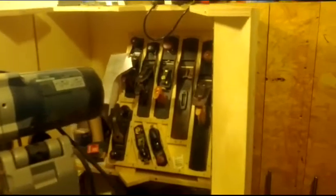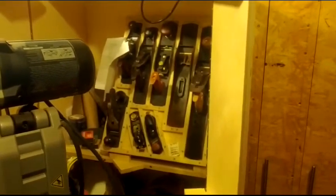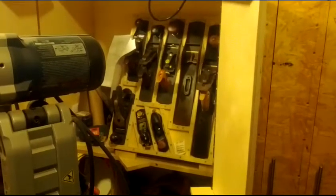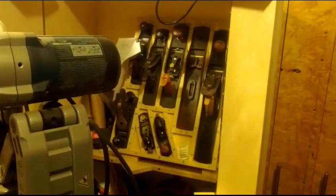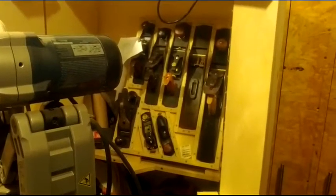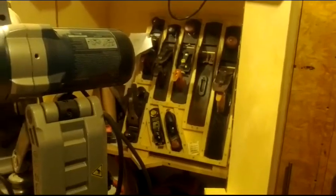We got my table saw. Nothing new really over here. Bucket of clamps, a bucket of garbage. My pull-out cabinet. My hand tool cabinet seems to be open. Believe it or not, I do have a handful of planes. They're not all tuned up. I don't use them as often as many of you do, but I do own them, and I do use them every once in a while. I use that number 7 probably the most of all of them. I like it on side edges, but anyway.